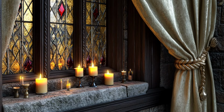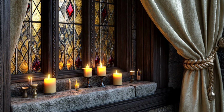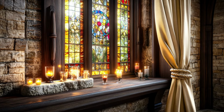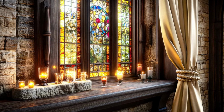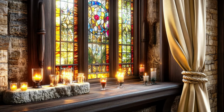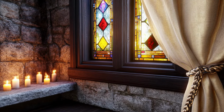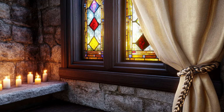Below, a stone ledge holds a row of flickering votive candles in glass holders. A silk curtain in pale gold drapes to one side, tied with a braided cord. The effect is ethereal, transforming any space into a glowing sanctuary that celebrates spring's light with medieval splendor.